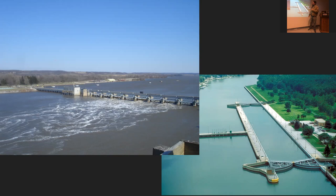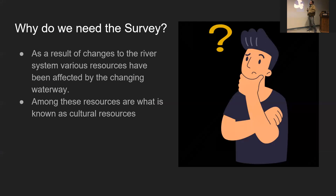However, when these systems were added in, one thing I guarantee you they did not think about at that time was cultural resources. So that brings up the need for a survey such as this. The river has had various changes to the waterways, as we've talked about. And among them are cultural resources.